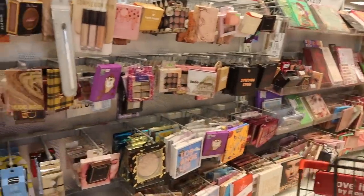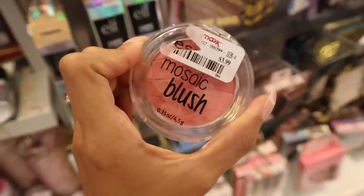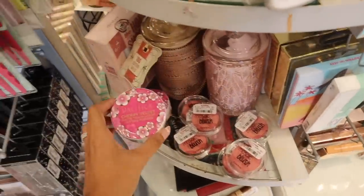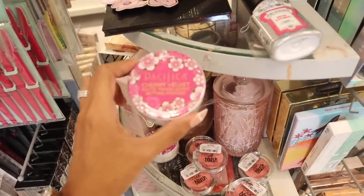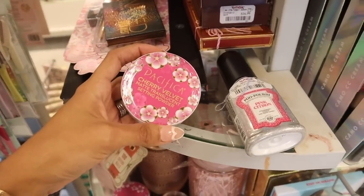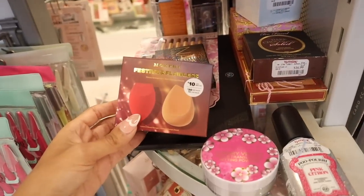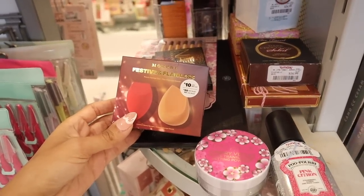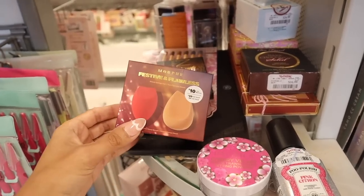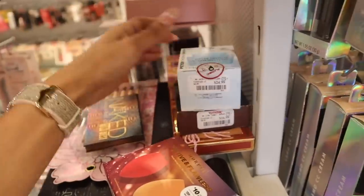And we finally made it to the makeup section. So over here they have the brand Essence, so the powder blushes, priced at $4. They only have one shade. And look at this one, the Pacifica Cherry Velvet Matte Translucent Setting Powder. Never seen this one either, and it's only $5, like what? And look what else I just found, the Morphe Festive and Flawless sponges. So you get a pack of two. It usually retails for $10, the value is $20, but here it's only $6, like what, you guys? Such a great deal. I swear we are hitting the designer and luxury jackpot.